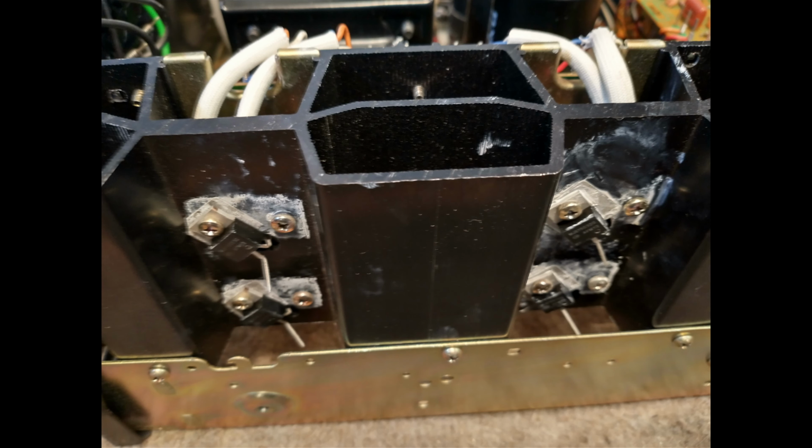Has there been shoddy repairs in there? Do you see electrical tape? Are there wire nuts? Does it look like somebody that really didn't know what they're doing just threw some random parts in there? And you don't have to have a trained eye to see some of this stuff.